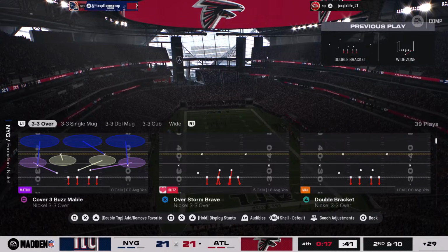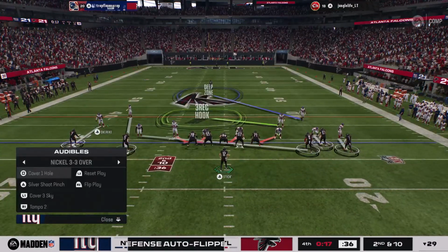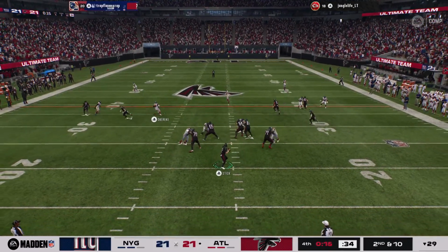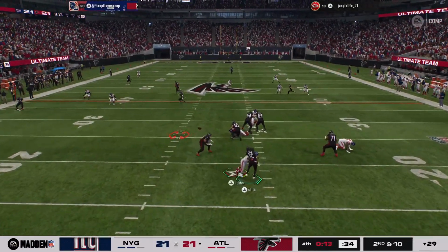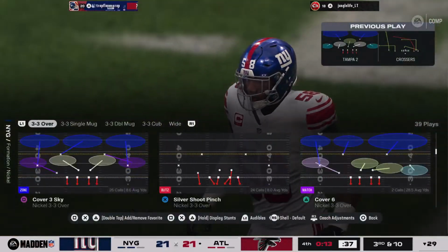Now the Falcons going to use one of their timeouts as they'll stop it with 17 seconds to go in the game. Now Stick. Oh, the ball comes out on the hit, but they'll say it's incomplete.